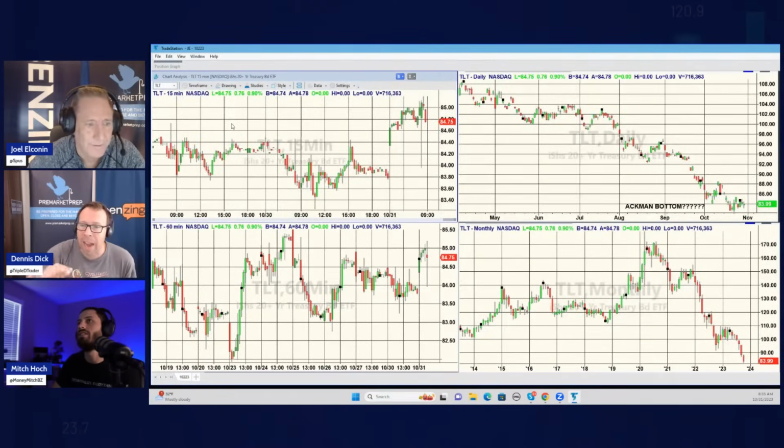We're still just meandering, hanging out. I'm just concerned that we're consolidating and go lower, so got to be somewhat cautious. I still have my half size position in the TLT, but you absolutely just can't buy these stocks that are loaded with debt until we start to see a sustained rally in the TLT.